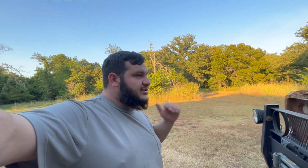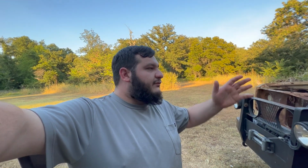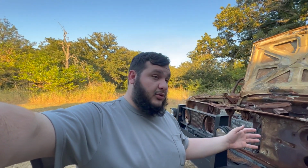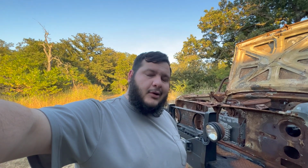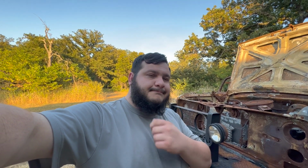But let's go ahead and talk about the things that we're going to be using off of this RamCharger, and just everything that is here that is available that could be used or resold. And then we'll see if it's actually a good purchase or not. But I don't know. We'll have to see.